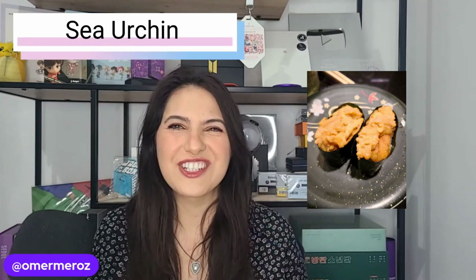Number 6 is sea urchin, also known as uni. Uni is usually found in these restaurants. It's very important to eat it really fresh. If it's in the seasonal menu, definitely give it a try. It's got a really oceany flavor. It's very soft, very creamy.